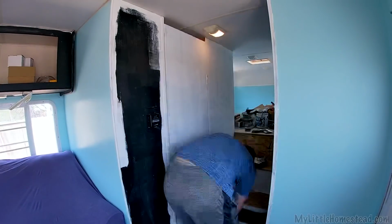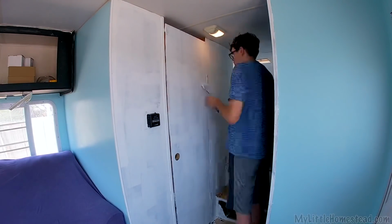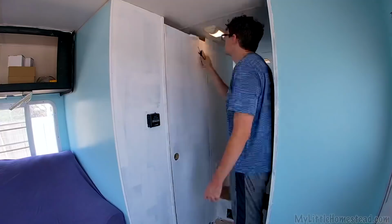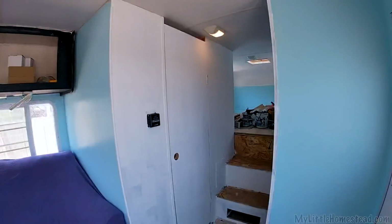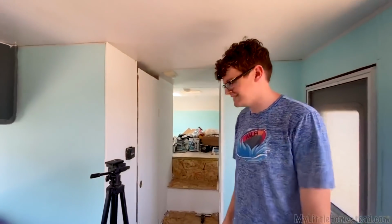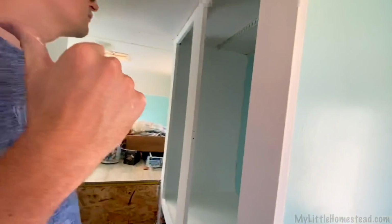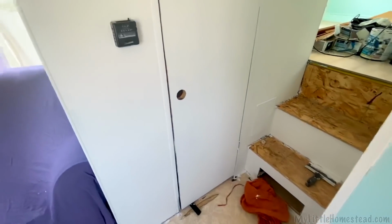It was so hot in there, and by the time you finished a small segment, you could just come back and start the segment over again. It really was insane how fast that paint dried. Jared, it looks amazing! 2 coats? 3 coats. 2 coats and 3 coats. Okay. I took a break. Good job, baby. Thank you. Good job.